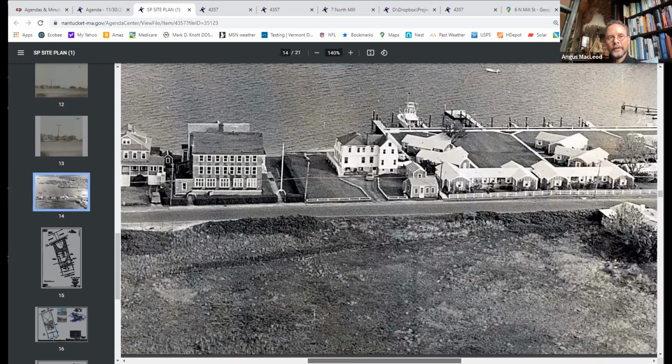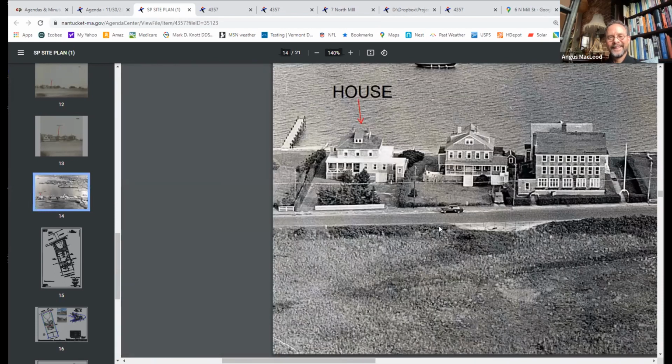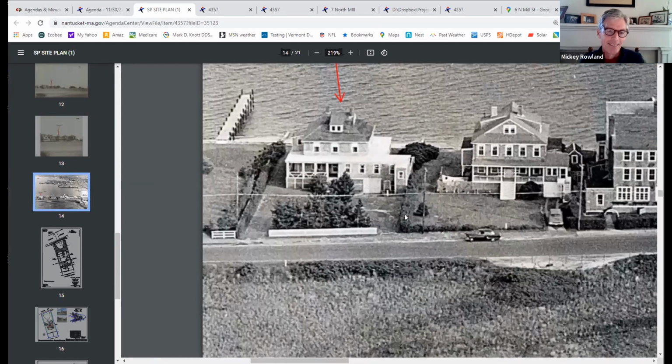I think this is off season. You don't see anybody. That's what the seasons were like back then. That's the height of summer right there. That's right. Good times. I don't know what these are. These look like 2/2s. Anyway, all right, moving on.